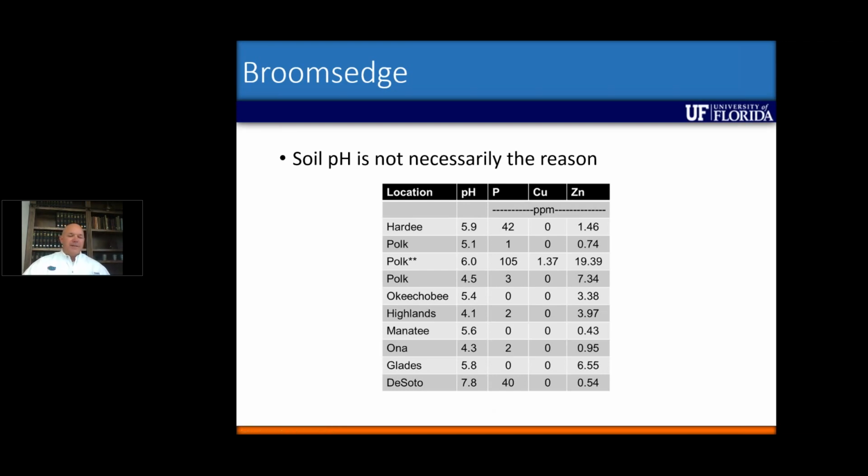So what was interesting about these sites is that there's almost a different species at every location. So at Ona, we had purple bluestem, which is what we're going to talk about today. And then at the other sites, there'd be a mixture of what we would call the broom sedge bluestem, which most people, I think, consider broom sedge. It's the one that turns straw yellow here in about a month. It's the first one to really change colors. And then other species like bushy bluestem was present at the DeSoto location. Again, we'll talk about that one as well.